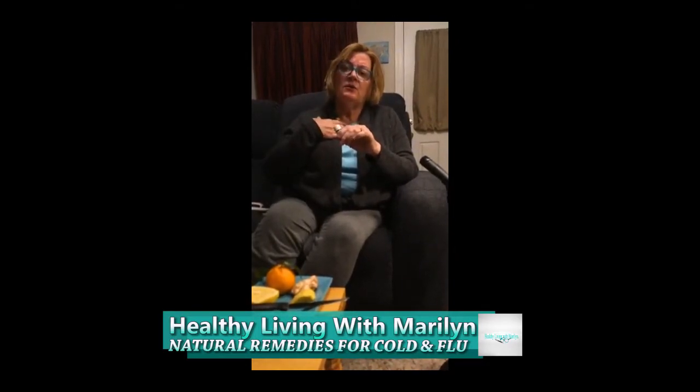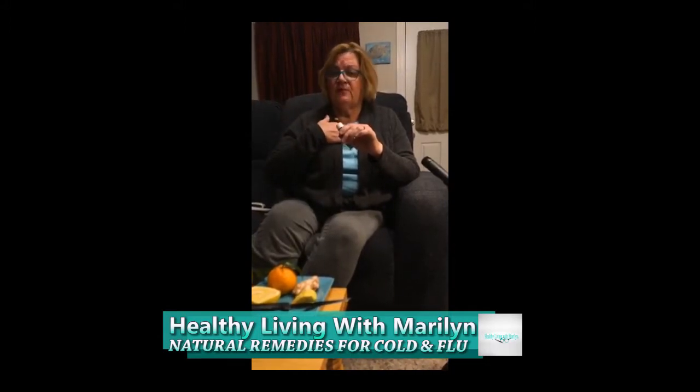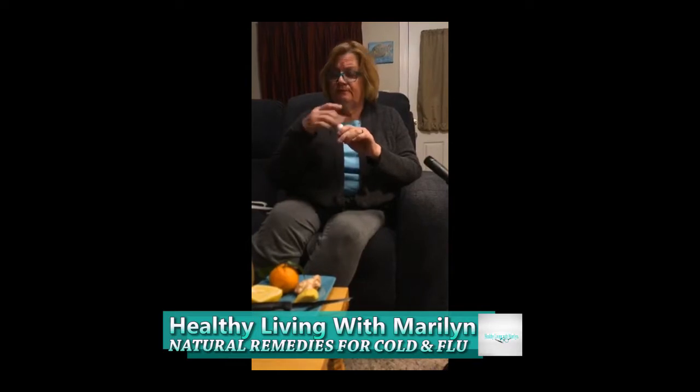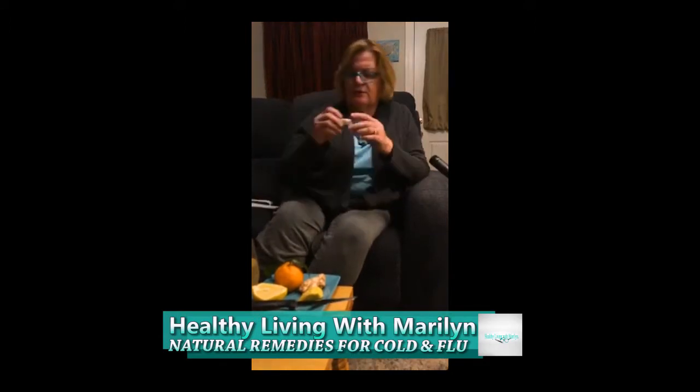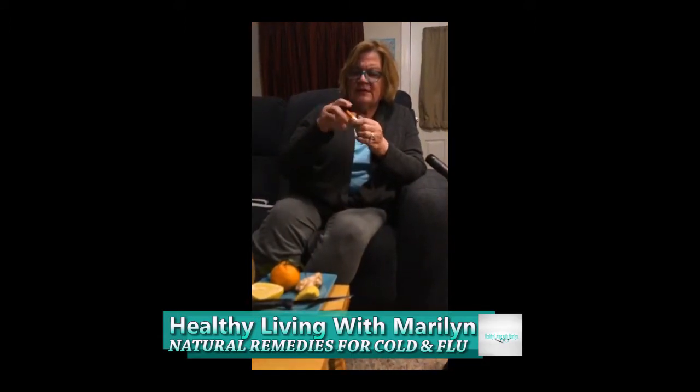So if I have a cold or if I have a chest issue, my lungs are filled up, I have bronchitis or whatever, I will use oregano oil with a carrier oil. Another thing that I found just recently was this neti stick.